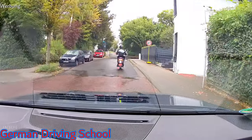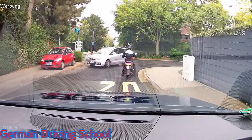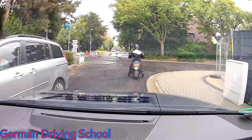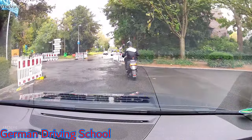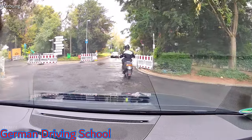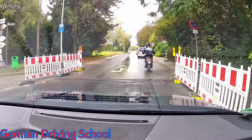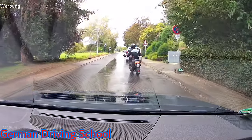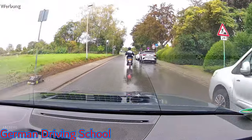And another right before left over here, slowing down, and finally a car is coming from the right side. I think the examiner ordered the people coming from the right side in such a quiet street. So, passing some parked cars, same style as always.